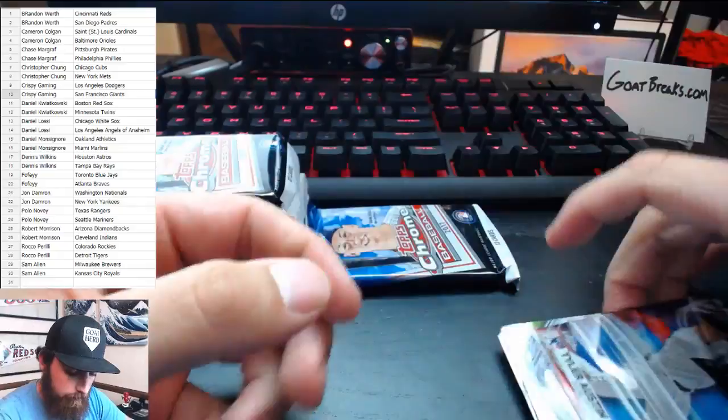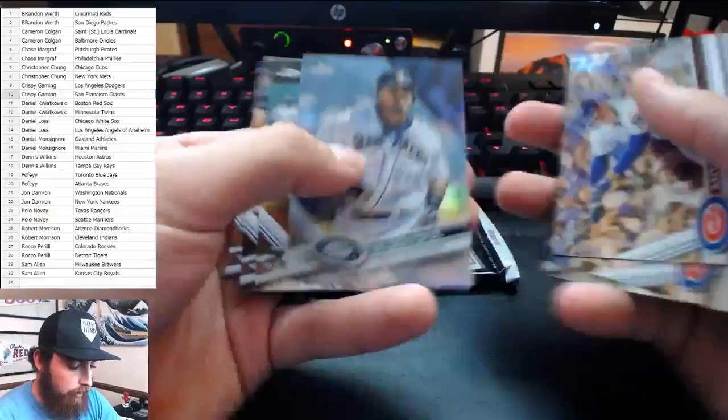He's got the Indians. Is this Tyler Austin number? Nope. Yeah, whoever's got the Indians just pulled probably one of the lowest number cards we've pulled. That's pretty dope. I have a big Poppy Auto baseball. No, you don't. That's mine. Give it back. You got an Aaron Judge Auto.